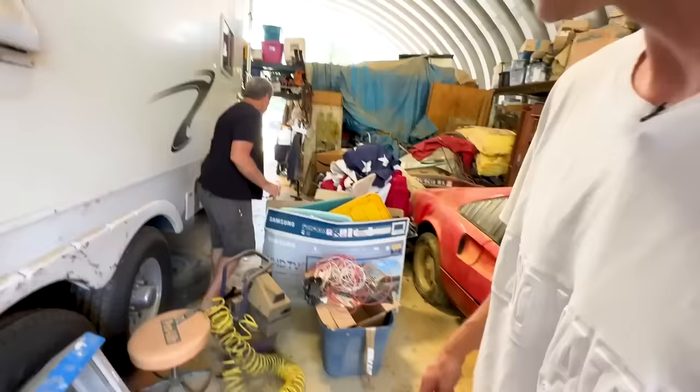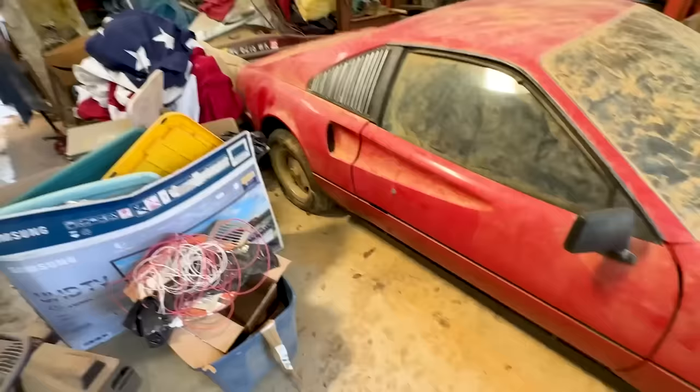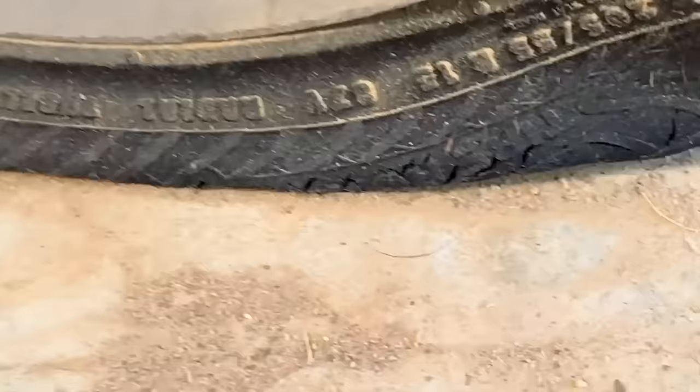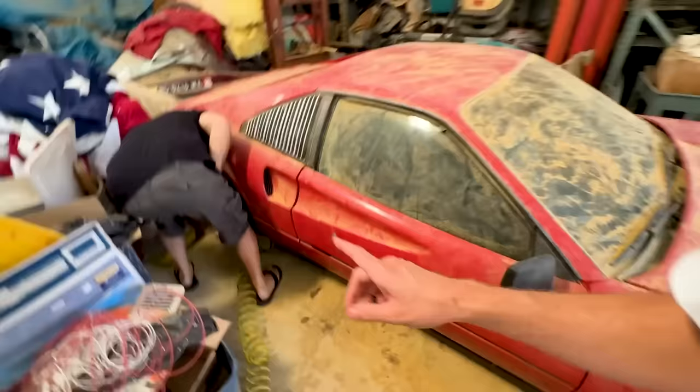That would make it so much easier, but they are old and they've probably been flat for literally who knows how long. Look at that, guys. That is how you know a tire is old when it's all dry rotted and cracked. It's not gonna hold air. It's not looking good. We tried that tire a few times and it's not budging. We're gonna try the rear.